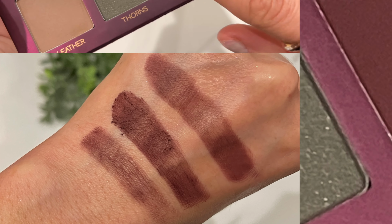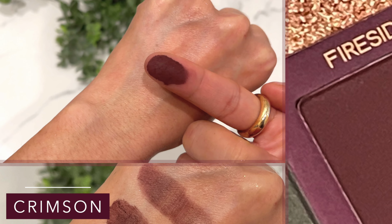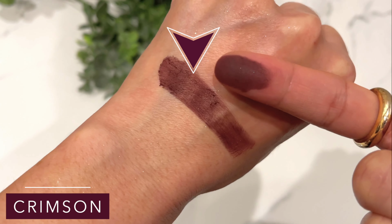And then we have the shade Crimson, which is a matte deep wine. Oh my gosh, that is so pretty. It makes you want a Cabernet or a Merlot or something like that, whatever your red wine of choice is. It is a really beautiful deep wine.